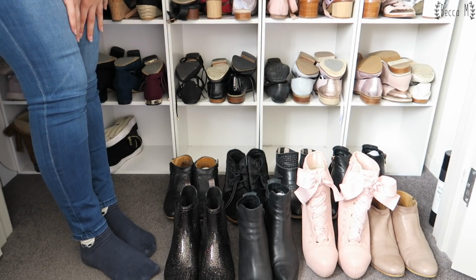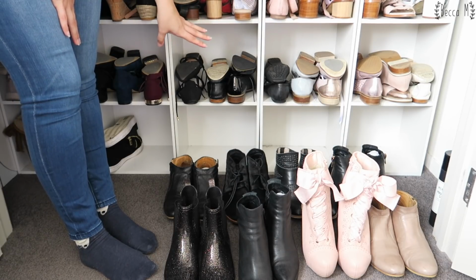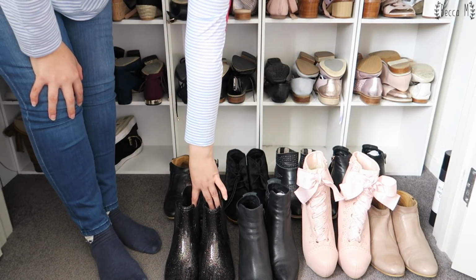Obviously there is a lot of black. I don't know why, but I just have a lot of black boots. Do I need all of these black boots? No, probably not. So to start off with the things that I know I do want to keep.